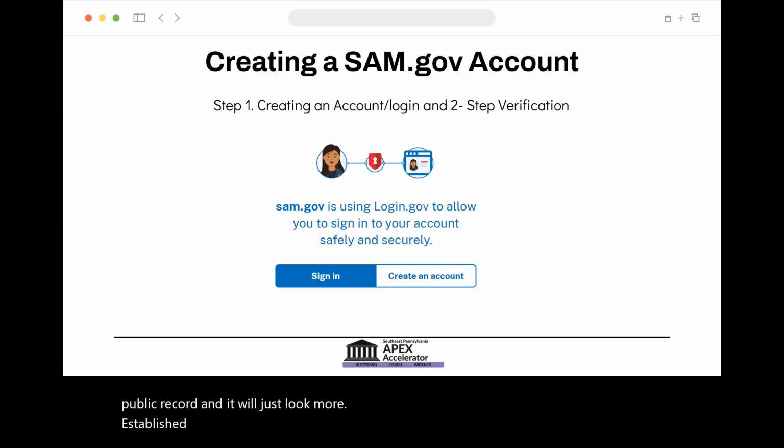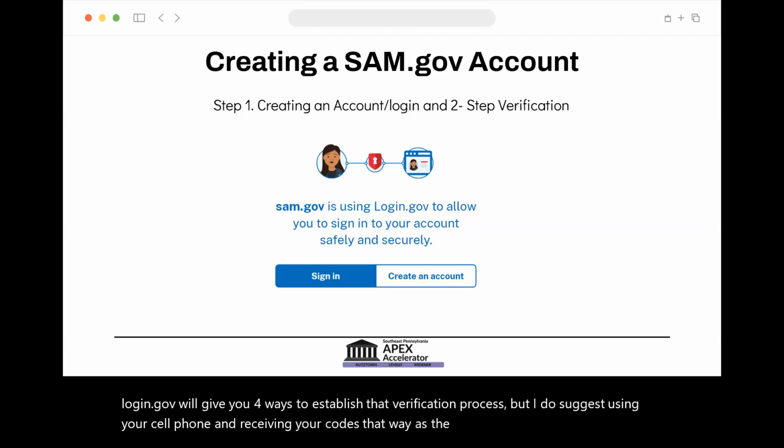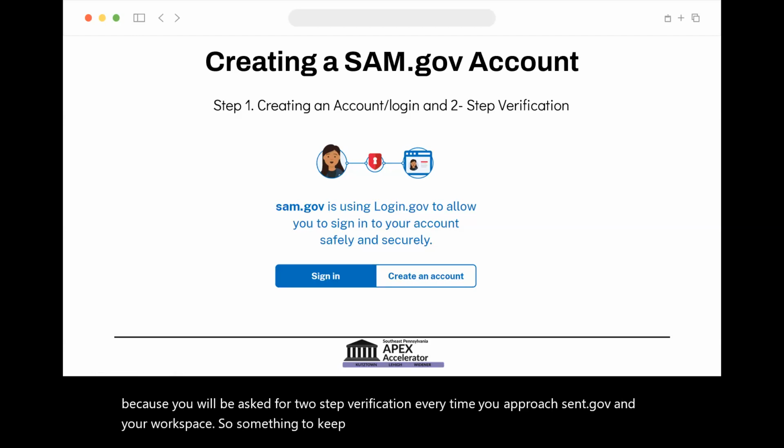And make sure you create your two-step verification process right away as well. Login.gov will give you 4 ways to establish that verification process, but I do suggest using your cell phone and receiving your codes that way as the easiest one to log into your system, because you will be asked for a two-step verification every time you approach SAM.gov and your workspace. So something to keep in mind.